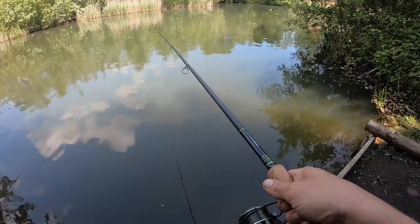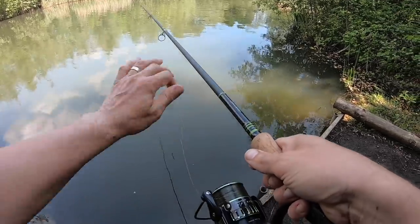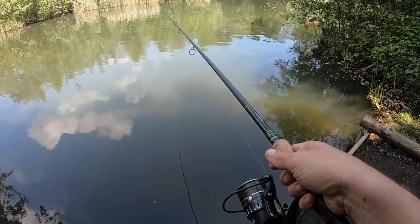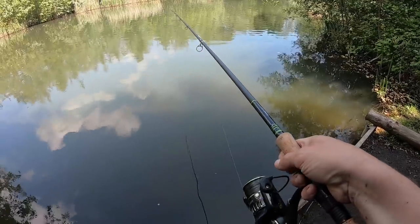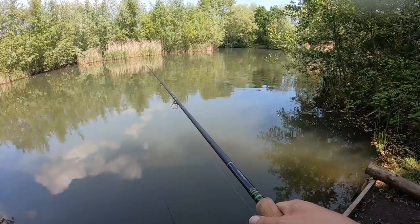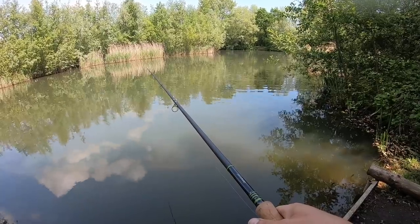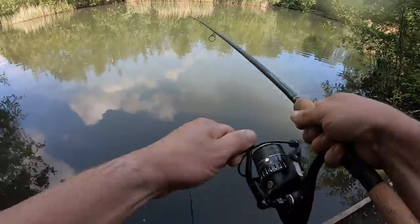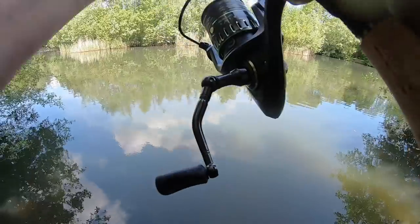Absolutely going for it. Right, just shied off of it there. Absolutely smacking it. Any fish out there? Come on, one's got to have it. There we go. I knew one would have it.